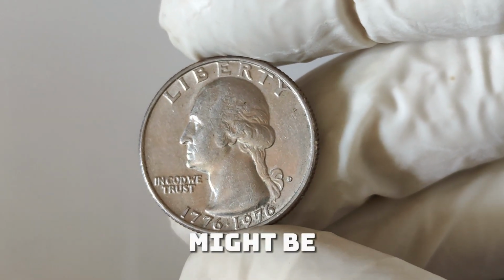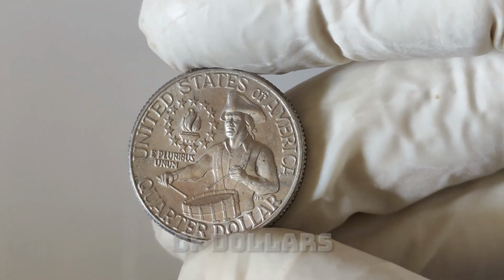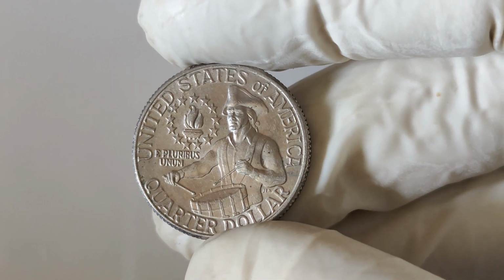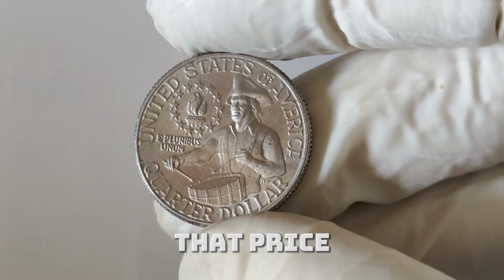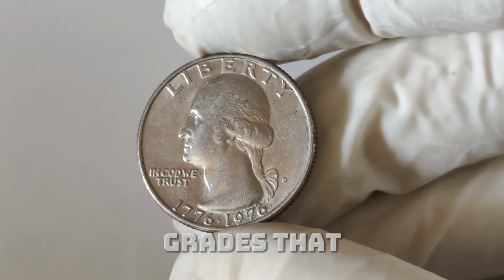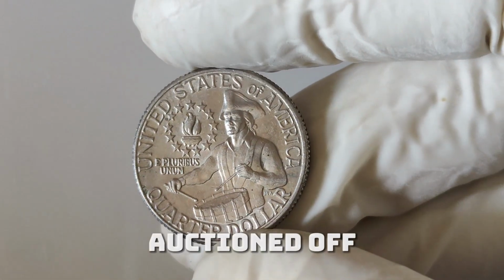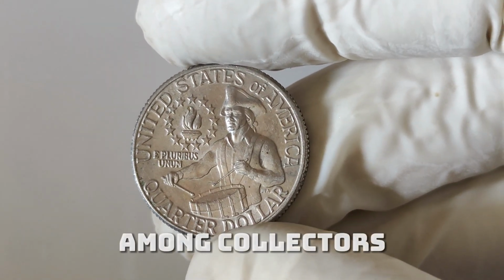Now, you might be wondering, have any of these bicentennial quarters actually sold for millions of dollars? The answer is yes, but with a twist. While no regular issue bicentennial quarter has reached that price, there are a few super rare examples, especially those with unique mint errors or in extremely high grades, that have come close. These coins are often auctioned off for mind-boggling prices due to their rarity and demand among collectors.